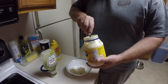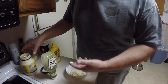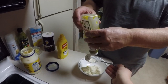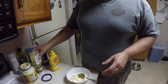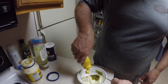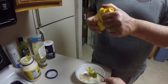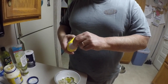Okay, so we're going to whip up enough for my wife and I. So there's like 3 good tablespoons, and then we need at least a good tablespoon of pickle relish. Alright. And a little shot of mustard. This is brand new mustard. Brand new mustard container. Probably got to open it up. Yep. It's brand new.